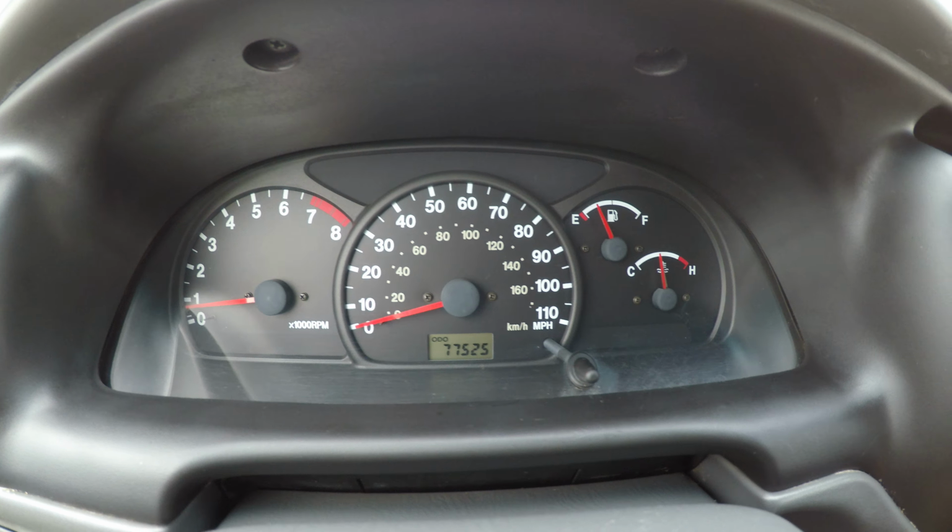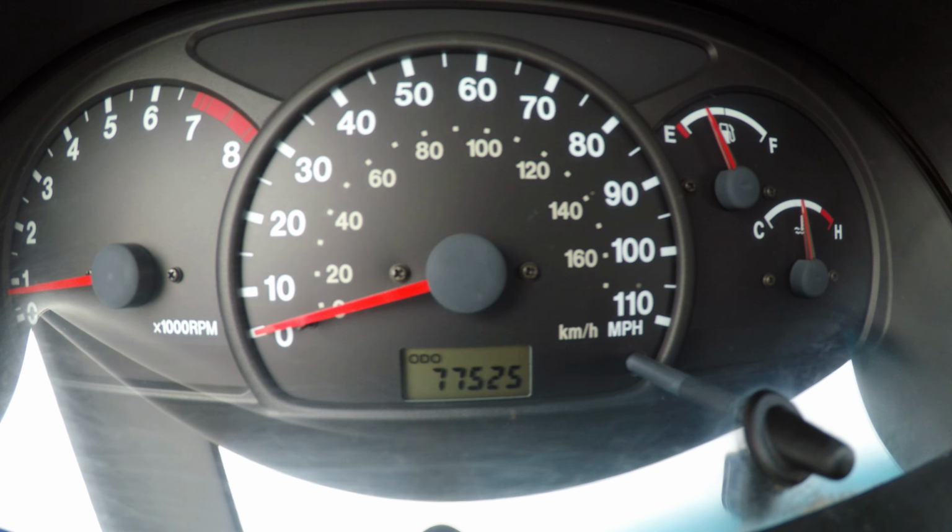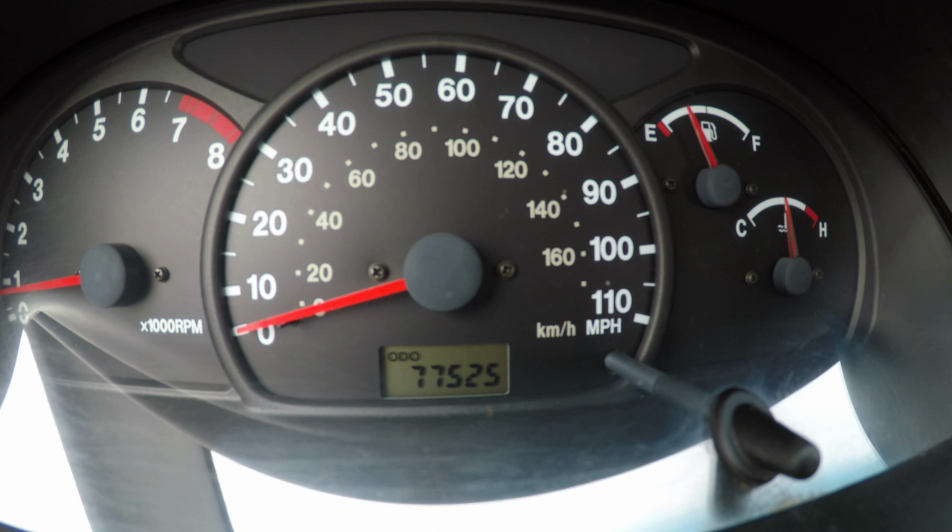Starts up with no problems, has 77,000 miles on it.